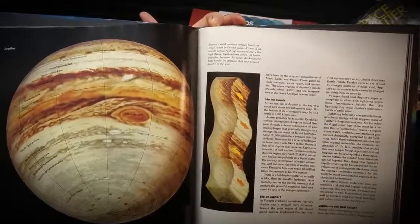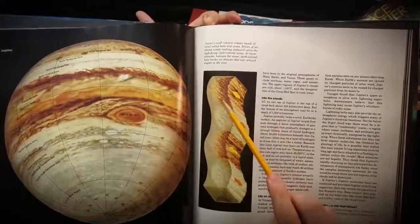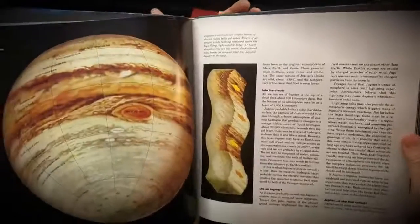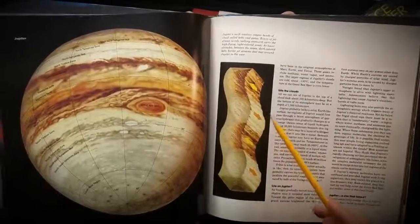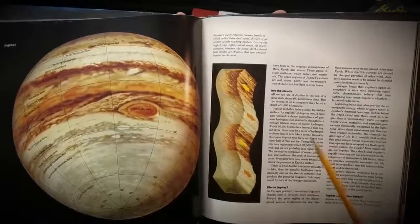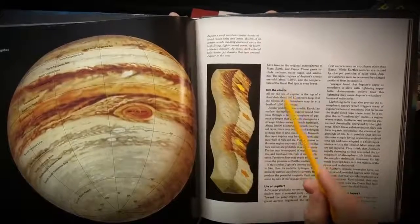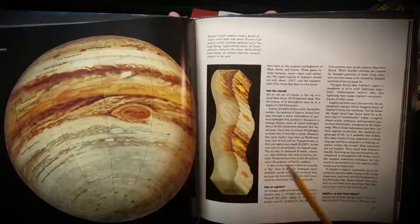Have been in the original atmospheres of Mars, Earth, and Venus. And lucky for you, you could just tap back, depending on what you have your settings adjusted to, to find the dramatic beginning to that sentence. But as for me, I will march onward. Those gases include methane, water vapor, and ammonia. Wow, so it's negative 130 Celsius. And the Great Red Spot, like all good hurricanes, is much cooler than its surrounding atmosphere.